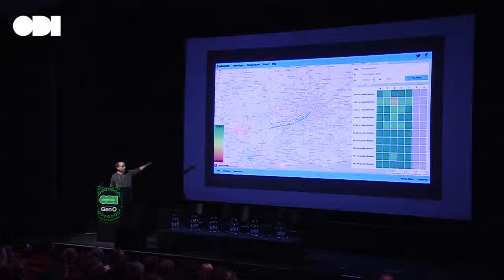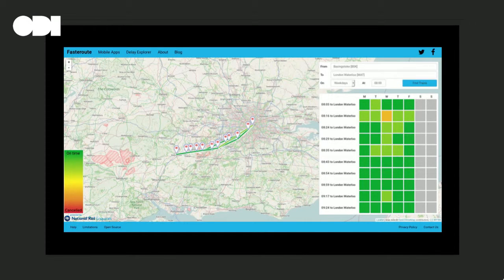We've got, in particular, the 0816, not looking too great. These blocks are for each day of the week, and basically it's a scale from green, means it's very punctual, it's always on time, down through yellow and orange, meaning it's a bit late sometimes, down to red, meaning it's permanently running late. So we can see that second one there is probably the weaker one.